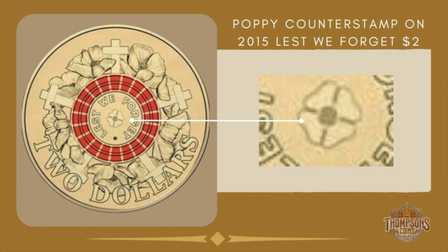The Royal Australian Mint have done a couple of counterstamped issues. One that comes to mind was a 2015 Lest We Forget red $2 coin, on which they counterstamped a poppy design. So the counterstamp was actually done in person at the mint, and as I mentioned in my $2 coin video, I actually drove from Melbourne to Canberra and stood in line and got a couple of those counterstamped $2 coins.